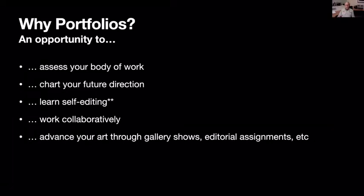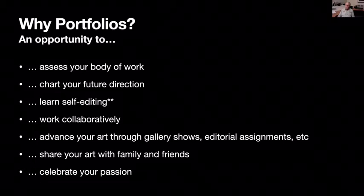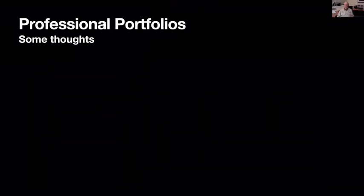It's a great way to advance your art, as I explained to you, to share your art. And one that's often left out, and I really want to say this, is, we all have this passion for photography, and we're so immersed in it, pruning the trees, that we never get to see the forest. Doing a portfolio is an opportunity to really celebrate that passion, to give you a chance to see that forest, to make decisions that will help you and others understand what you're about, what you've accomplished, and in essence, where you're going. So let me start with some thoughts, then we'll get into specifics in a minute.